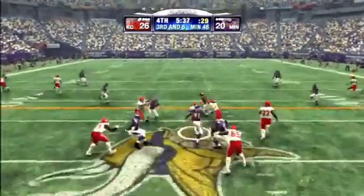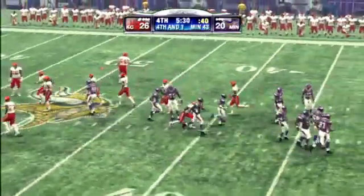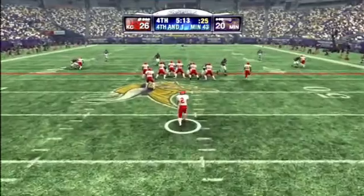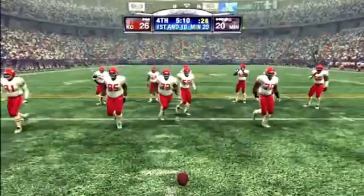Gives to the back. It appears to be short. Pretty conservative call for that situation. Yeah, and especially when you consider that most offenses get between 9 and 12, 13 possessions per game. You call a run in that situation, basically you're taking away one of your opportunities. He gets it away. This one's going to go out of bounds at the 20-yard line.